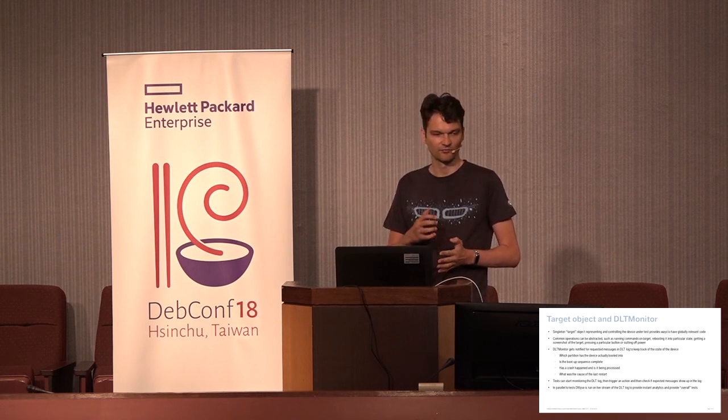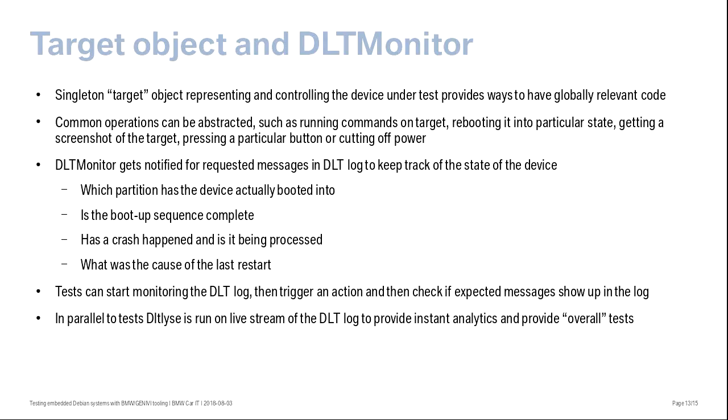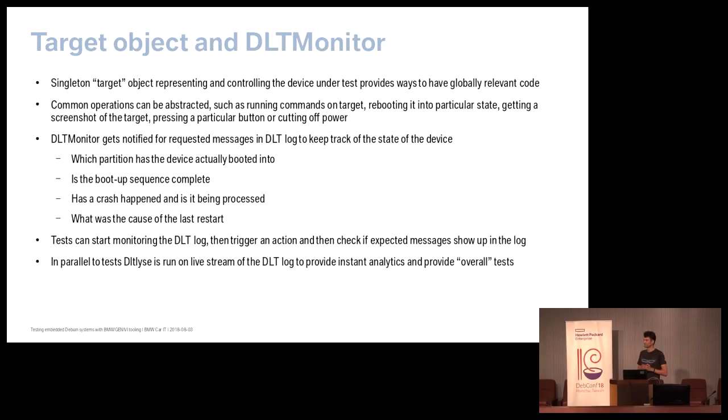And there is a DLT monitor, a class that is running in a separate thread, looking through all the DLT messages coming from the target and manipulating state machines on the test host side to indicate to tests in what state the target is. So is everything fine, all the systems are running, all the services have been started, or are we actually recovering from a crash right now.